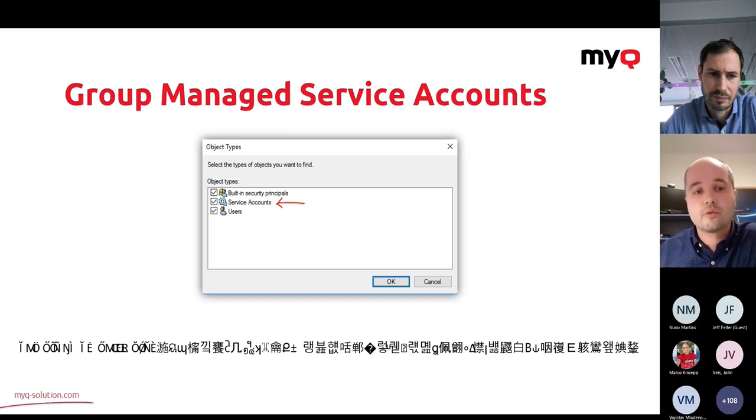Another thing which was implemented was support of so-called group managed service accounts, or gMSA, which is an interesting feature of Active Directory. It generates random passwords for such service accounts unknown to the administrators. And those random passwords are changed on a monthly basis automatically. So even if there are any breaches or leaks, those passwords will get changed very quickly.